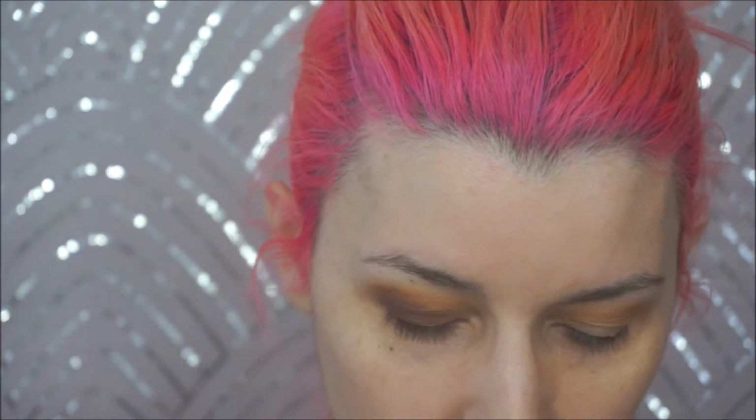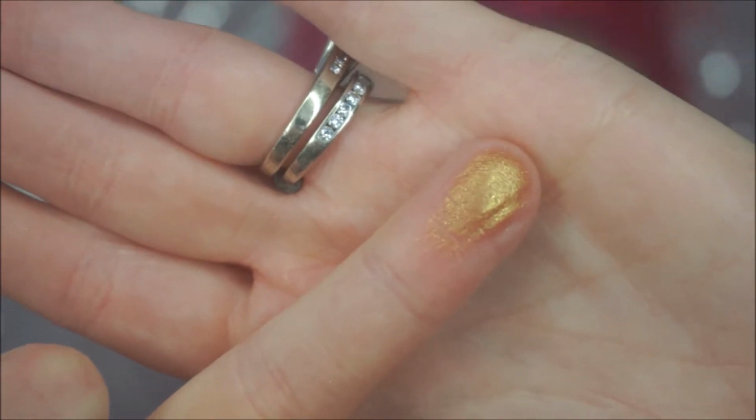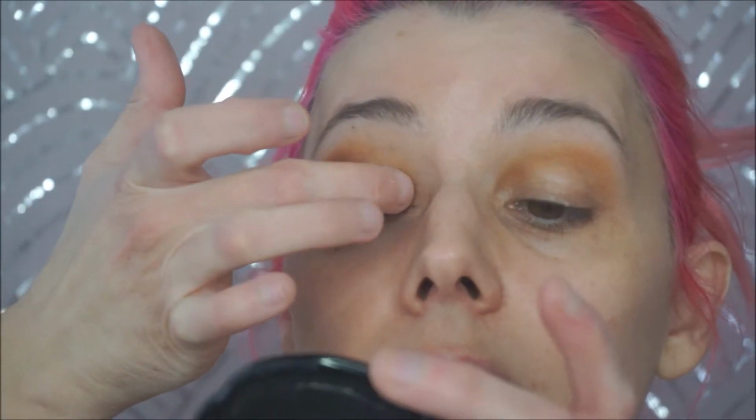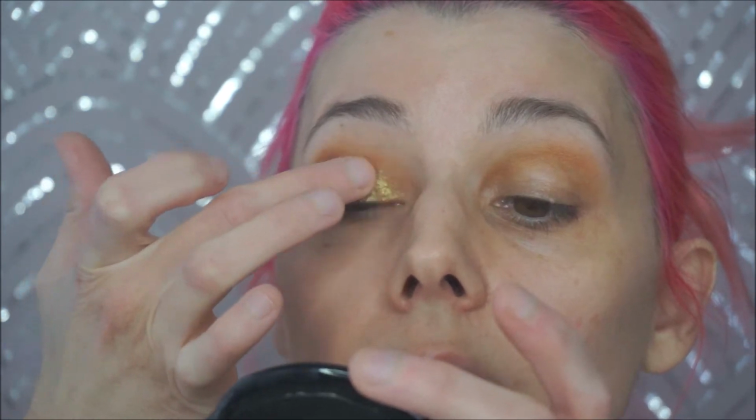I'm gonna swatch two of these. I've always had an issue with their metallics. That is gorgeous. This one, I love, but actually this one's gorgeous. I'm putting this one on with my finger towards my inner corner. It's that wet kind of metallic-looking metallic. I mean, it's not the best metallic ever by any means. That first one that I swatched was amazing. It's a little lackluster once I transfer it, but it's pretty.